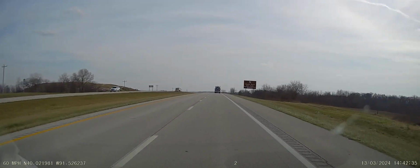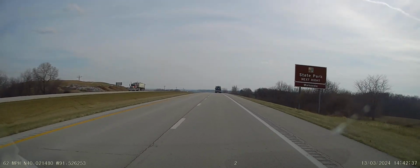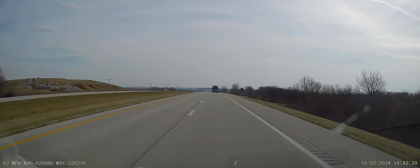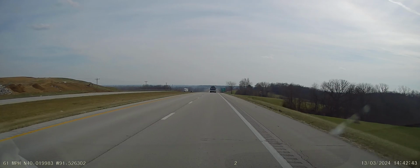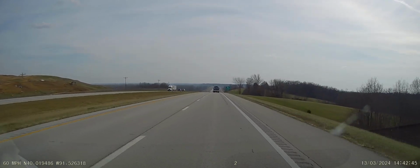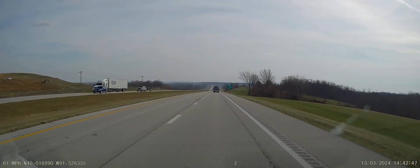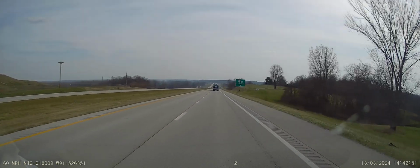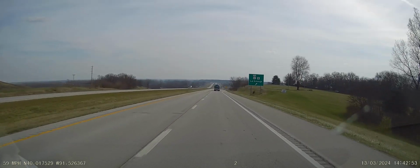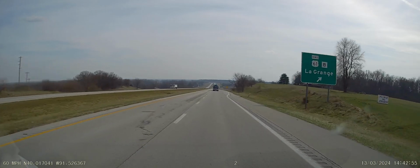But it used to just be, the 4-lane part was only about 5 miles long when we were kids. It was only about 5 miles long. And now it's all 4 lanes between Toledo and Fort Wayne. And I'm sure the truckers like that.